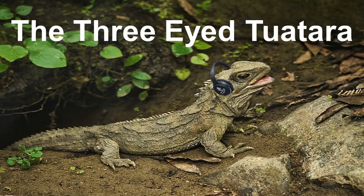And I personally hope that more Tuatara will call the North Island home in the future. Okay, well that's some good news for this month's podcast, and I hope that you find the Tuatara just as amazing and unique as I do.